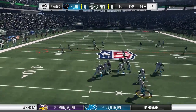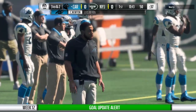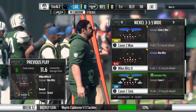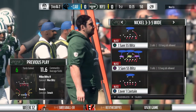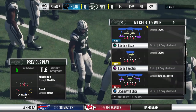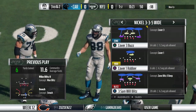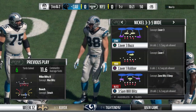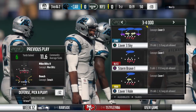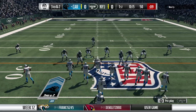Out of the gun, Newton. Got a man, it's the rookie Curtis Samuel. And he'll get it out to midfield. Looks like they'll spot it right at midfield at the 50. 6 yards is the pickup, and that'll lead to a 3rd down. Short of the sticks after that completion, and now it's 3rd down for this offense.